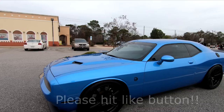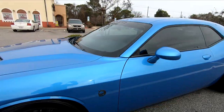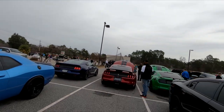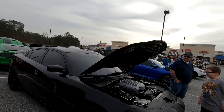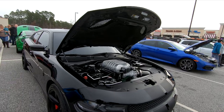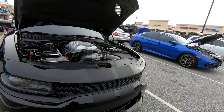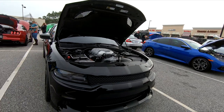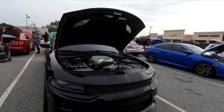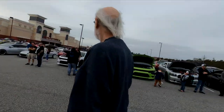This is the B5 Blue, and look, he's got the little B emblem. Yeah, everybody's car is nice and clean, but mine. Oh, that's what I need. I need that supercharger there. See, I love those carbon fiber stripes. Yeah, black on black stripes. I want to get the carbon fibers put on, but they're expensive. Oh, here's all the Mopars over here.